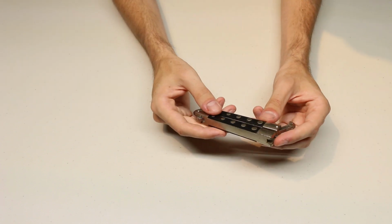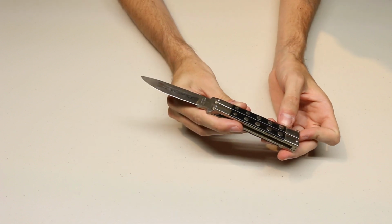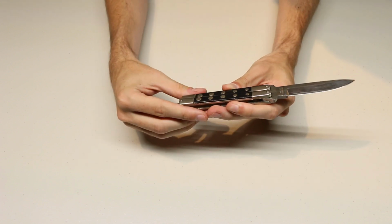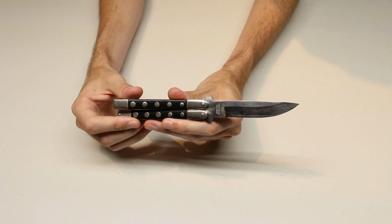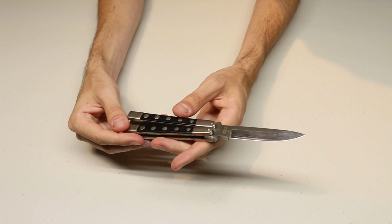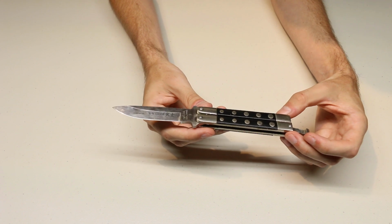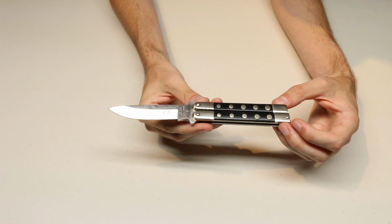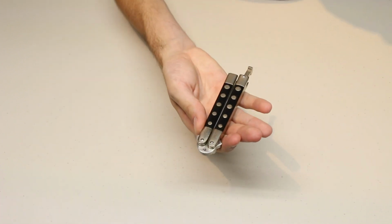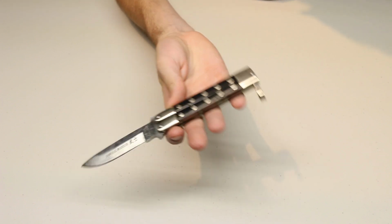Next is an old balisong. This is the Samurai Warrior, made in Seki, Japan by Valor. Nothing too special, but it is an older balisong. It's not in fantastic condition, but nothing's falling off or anything like that, so it is nice to put in a collection. And these Valor balisongs are semi-collectible. I believe I paid $15 for this. I'm not very good with a balisong, but there you go.